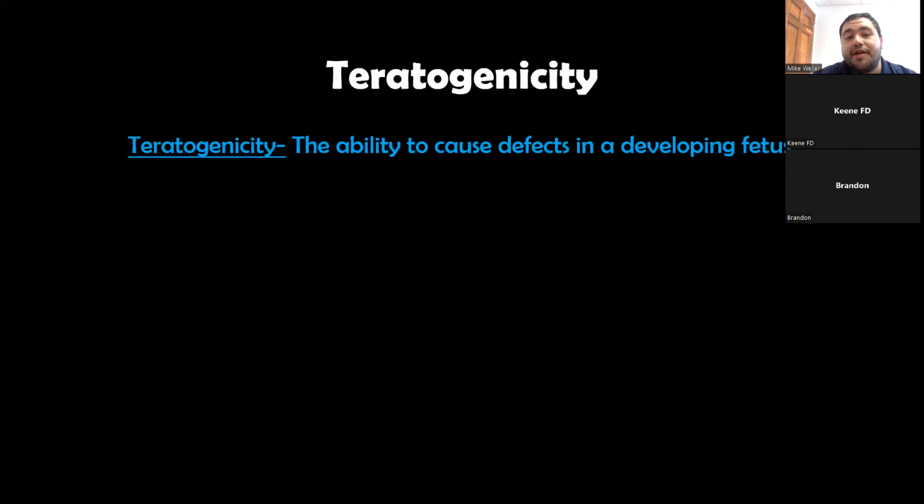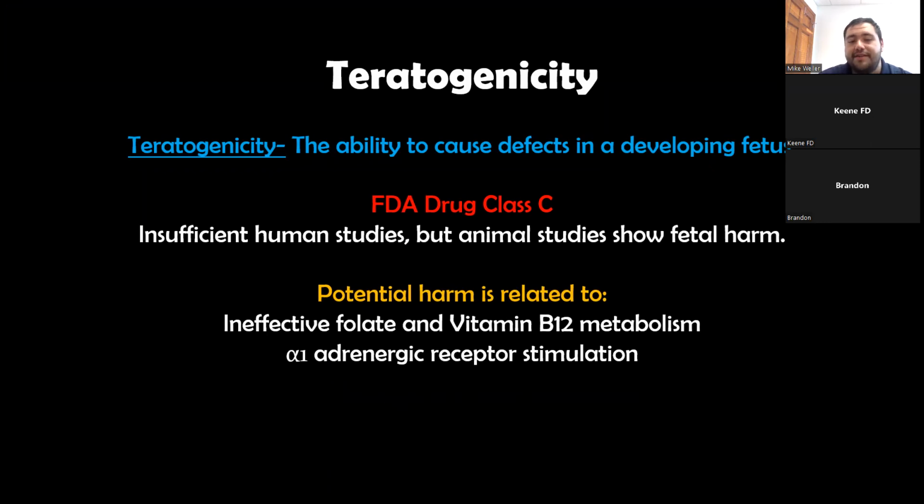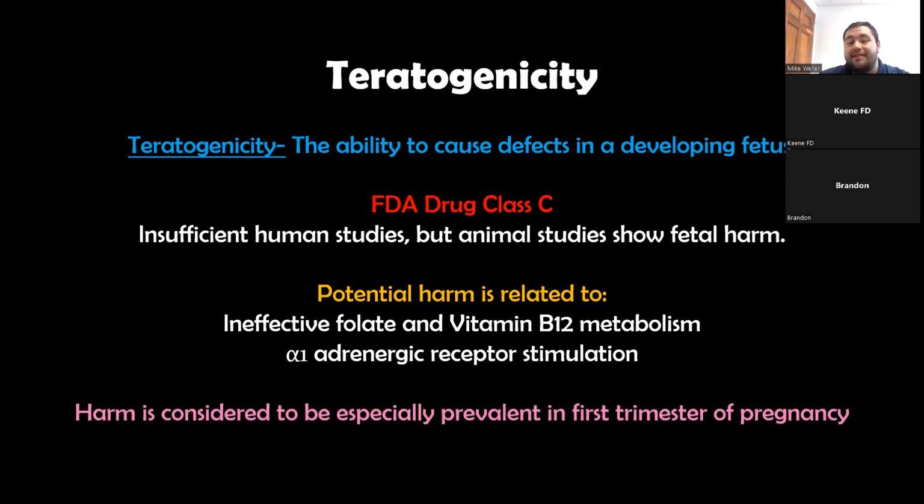We know nitrous oxide is teratogenic. Teratogenicity is the ability to cause defects in a developing fetus. It's an FDA pregnancy class C, which means there are insufficient human studies, but animal studies show fetal harm. This potential harm is related to ineffective folate and vitamin B12 metabolism, as well as the alpha-1 adrenergic stimulation, so that sympathetic stimulation. The harm is especially prevalent in the first trimester of pregnancy, so that's when you should be avoiding giving nitrous oxide.